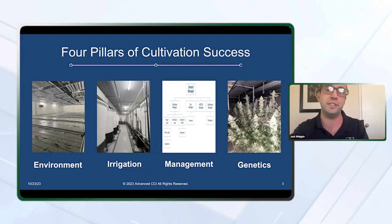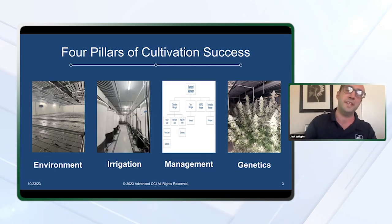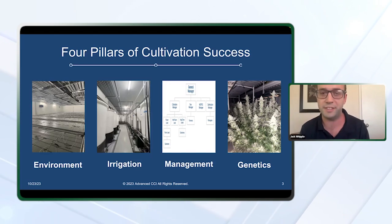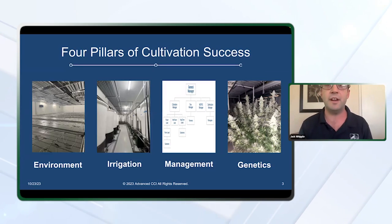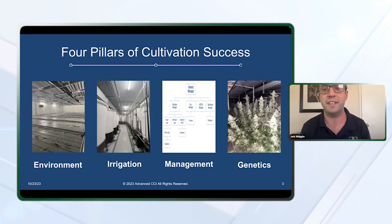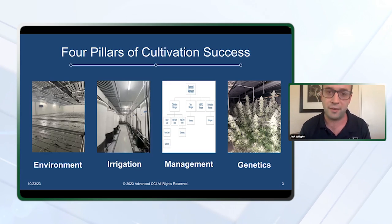You could have a great facility, great genetics, and a poor management team. No one's getting along. You're not going to be successful. All the others could be great, and your genetics could be small yielding and not very strong plants. You're going to have issues. So we're going to get into each one of these topics, but ultimately, what I tell all of our teams and what's so important is that every single step of the process matters if you really want to have high yield, high quality results.